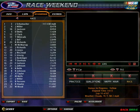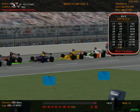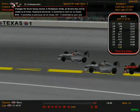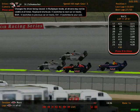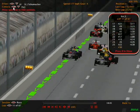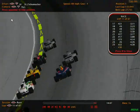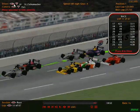Gearing up for the restart. Your top 5. Jordan Schumacher, Jessica Miller, Charles Jackson, who started in the last, Danny Wells, Joseph Clark. Not that it's going to stay that way for very long, with Jordan Schumacher up front. As his teammate, Jessica Miller, is going to power down to the bottom and make the move. And Schumacher loses a lot of spots.